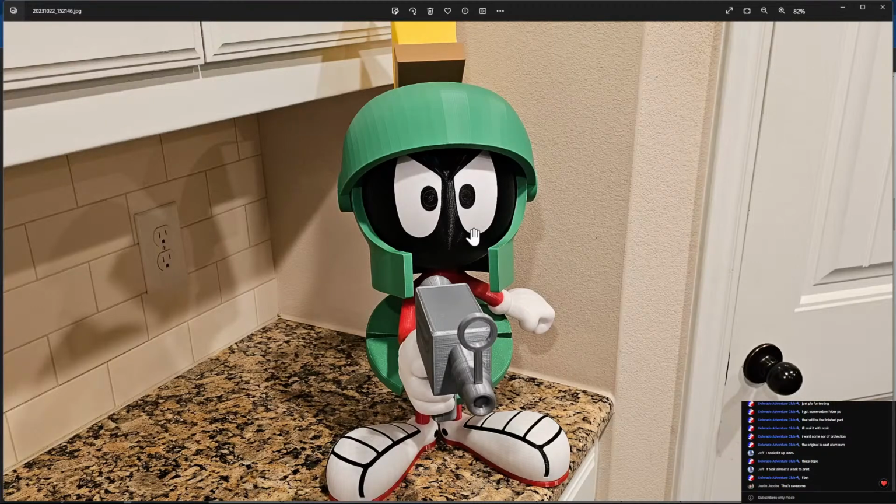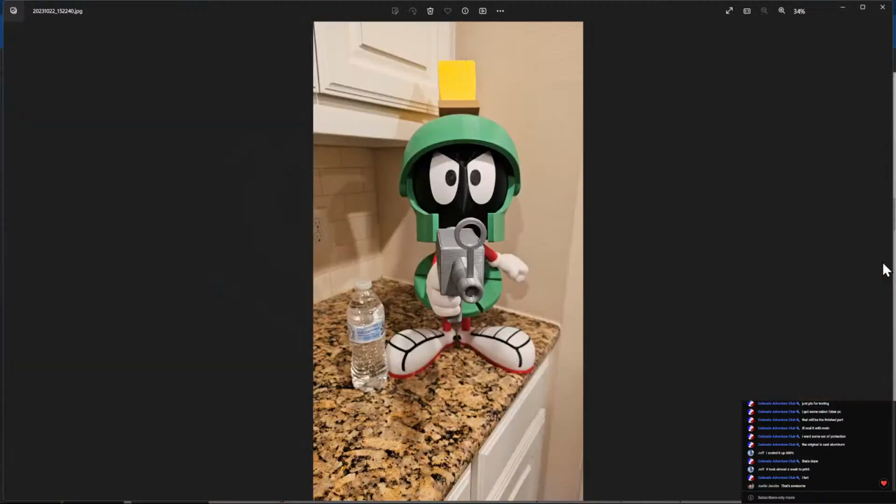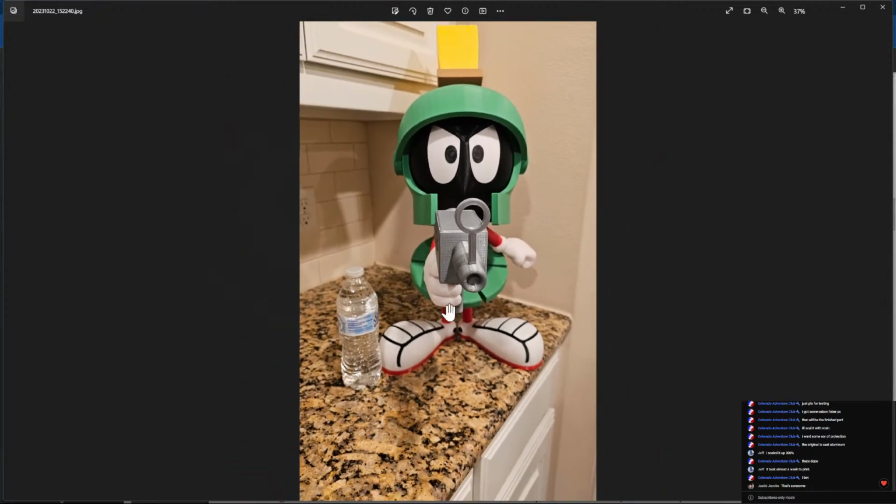Yeah, that turned out really neat. Yeah, that's good to see. Comparison. I noticed how tall it was by this gap between the cabinet. That's insanely tall.